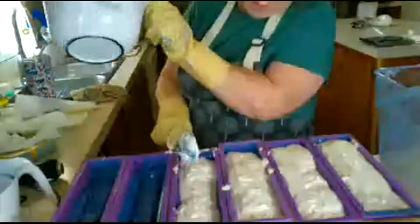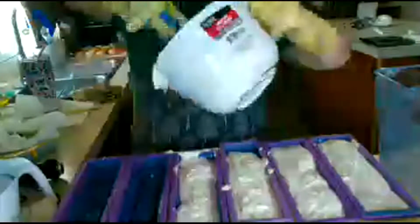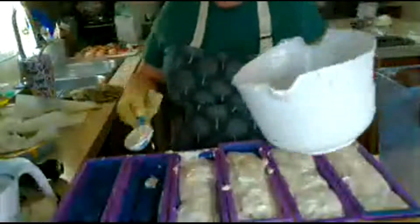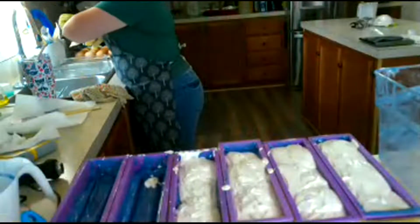Do you see that? I got a tiny bit of blue on my arm right there. I'm going to have to wipe that off. It's not burning yet, but it will. Okay, let me grab a paper towel, wipe that off really fast. I'm running out of time, you guys.